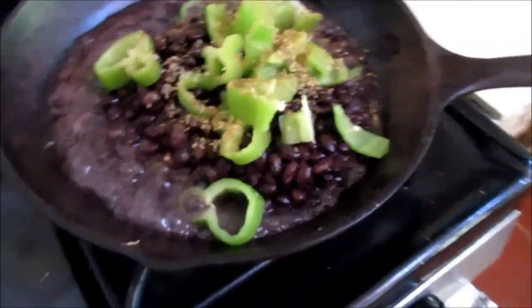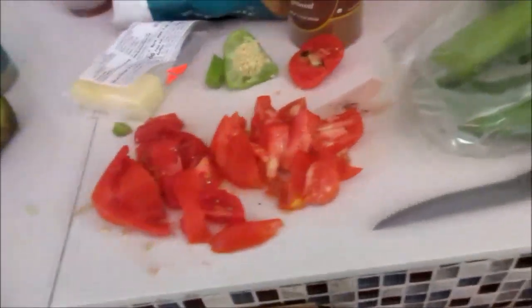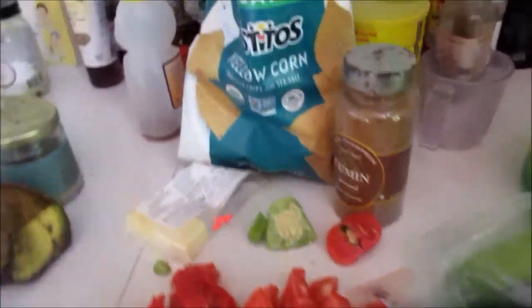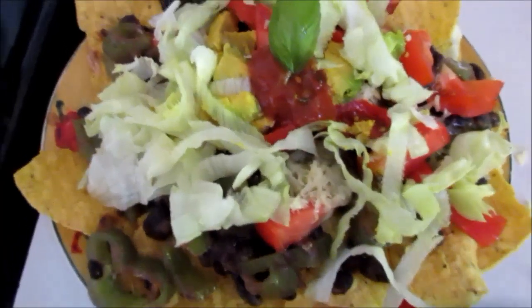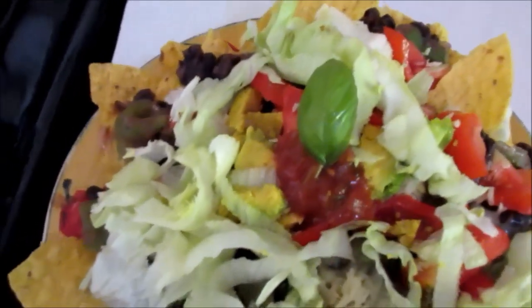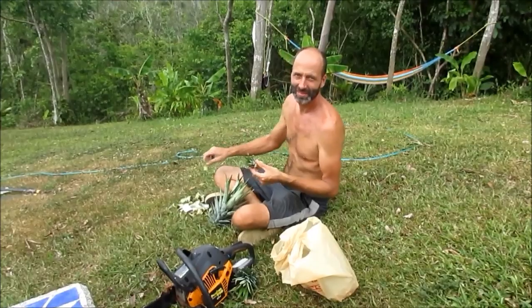Today I'm making a platter of nachos with black beans, cubanelle peppers, avocado, tomatoes, seasoned with cumin and some organic corn. Black bean nachos. Buen provecho. And what are you doing?